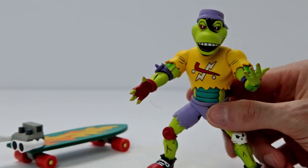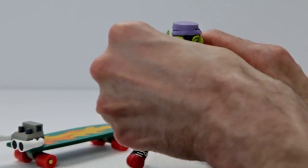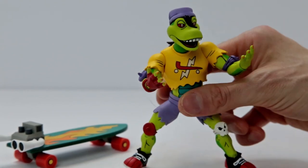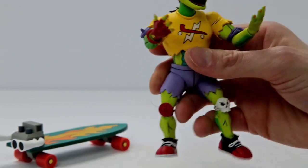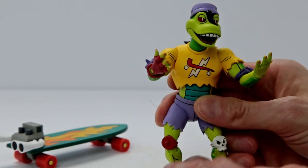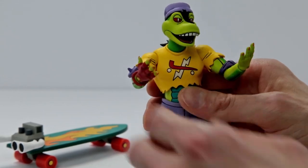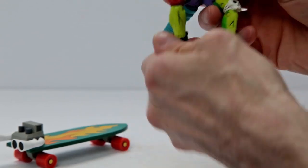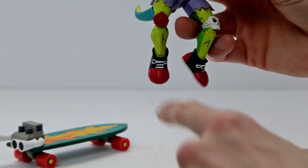He's going to be on his skateboard 99% of the time I have him on display. But there it is. There's the articulation on this Mondo Gecko. Big fan of it. I would say that this is a 9 out of 10 for articulation. I have zero complaints about this guy. Absolutely none. God, I love the way his shoes look. Look how cool those shoes are.